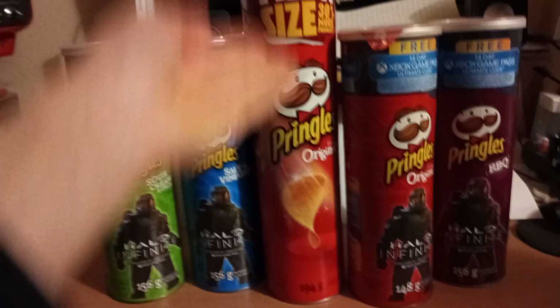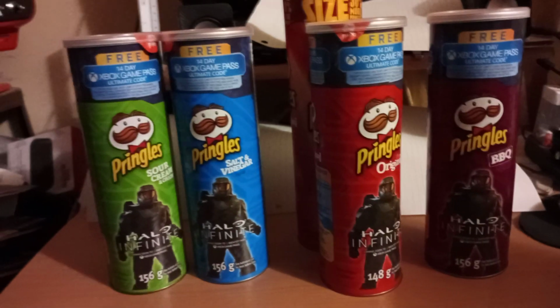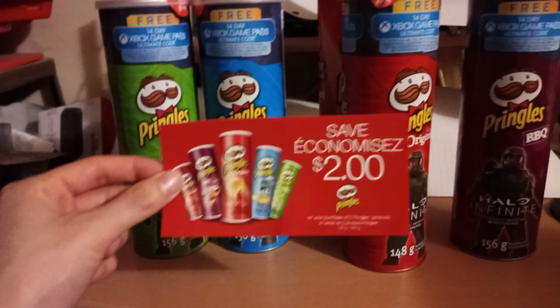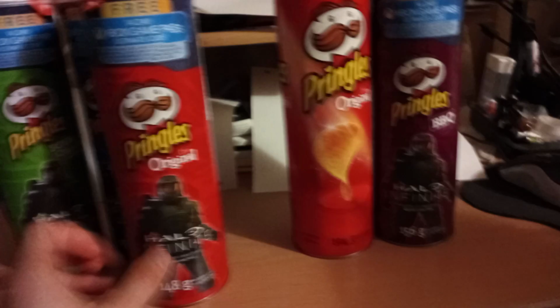It's $2.25. So yeah, really, you're not missing out too much if you don't care about the Xbox Game Pass. That being said, there's also this promotional coupon right here. It allows you to save $2 just by buying 2 Pringles cans. I used it on these 2, and so basically I got this one for free while paying $2.25 for this.